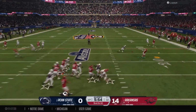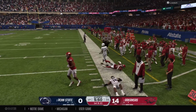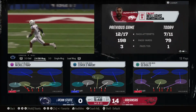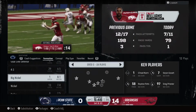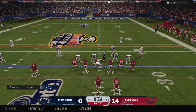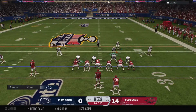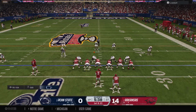Drops back, needing a 3rd down completion here. Made on the out route. To get him down, but that's a nice play. Moves the ball to the 33. When the defense gets these guys to 3rd down, they get a chance to get them off the field, and instead they give up the 1st down. So the clock will continue to move, and the defense is really at the mercy of this offense at this point.